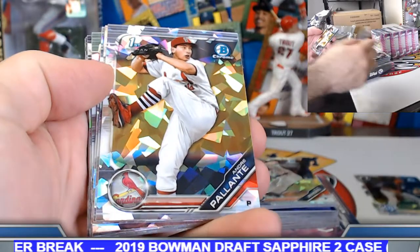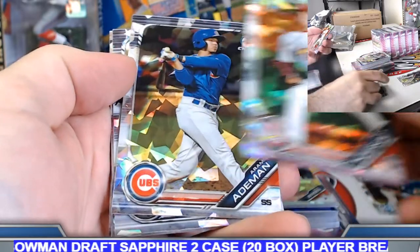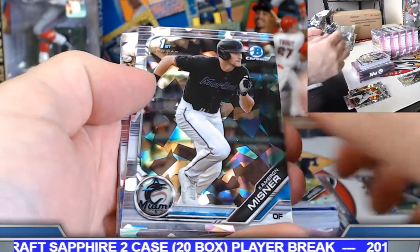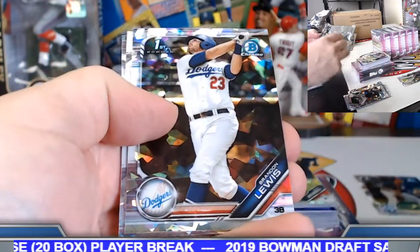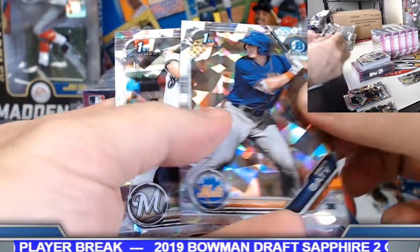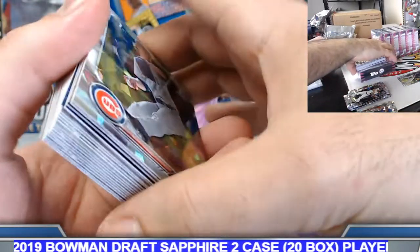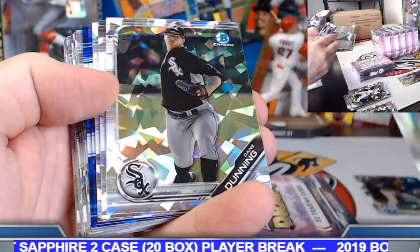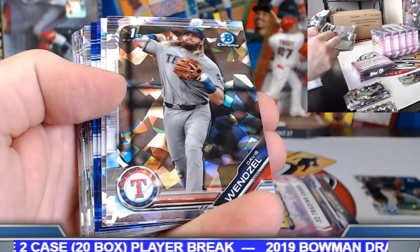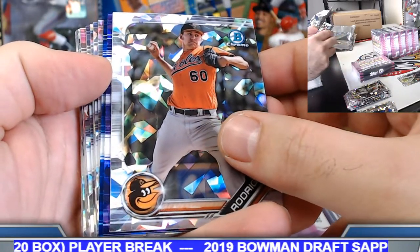Abrams, number 2, right? Palanti, Carroll, Jimenez, Zach Thompson, Abrams, Cameron Meisner on the board there. Acevedo, Shea Langeliers, Lewis, Brett Batty, Thomas Dillard, and coming up, purple sapphire to 10 and a blue to 99. Jensen, Dunning, Davis Wenzel, Grayson Rodriguez, and put it on the board.